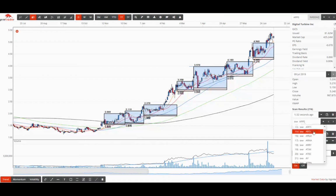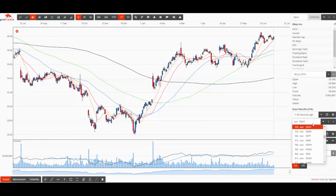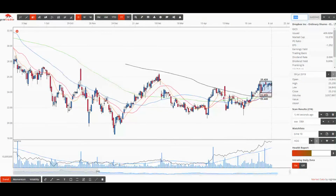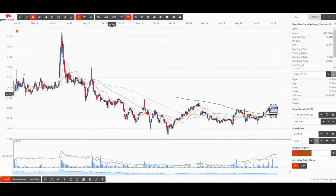Okay, another little one that's just setting up at the moment, which I'm going to get if it breaks up, is Dropbox. I kind of like some of the fundamentals behind this company and what they're doing. I'm not going to start talking about the fundamentals right now, but it's in its first Darvas box. It's got some big volumes on up days, rising on bounce volume. It's a pretty new IPO. It only IPO'd back here. So I think there's a lot of upside potential.